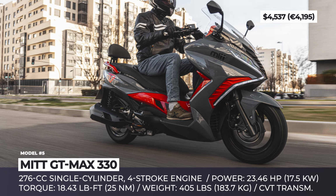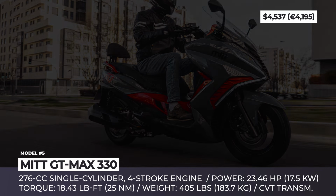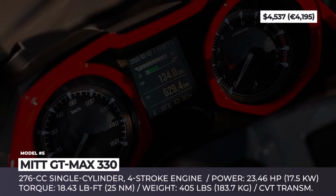The model's base configuration includes a USB charging port, a keyless start system, an LCD information screen, a media player with 4 speakers, and a storage compartment with enough room for a full face helmet.